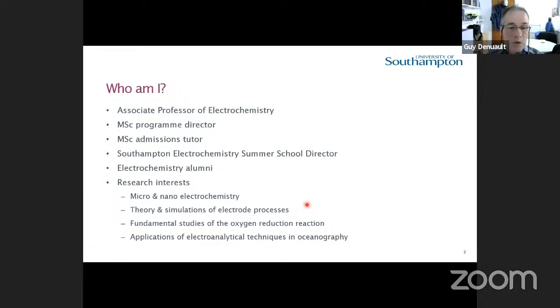My research spans different areas of electrochemistry. I'm interested in micro and nano electrochemistry, but also get to do some modeling and simulations of electrochemical processes. In fact, I teach this module for this master, and I have a particular interest in the study of the oxygen reduction reaction, which is a very important reaction for fuel cells and also now for some batteries, lithium-air batteries in particular. And I have a particular interest in the application of electroanalytical techniques in sensing, and in particular in sensing in oceanography, which is an extreme challenge, because you can imagine that taking what works in the lab to an oceanographic environment is often throwing up some amazing and very interesting problems.